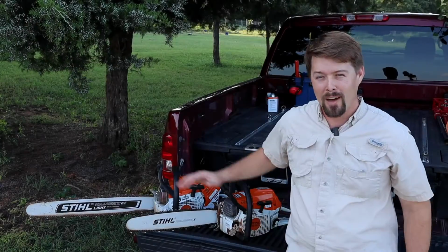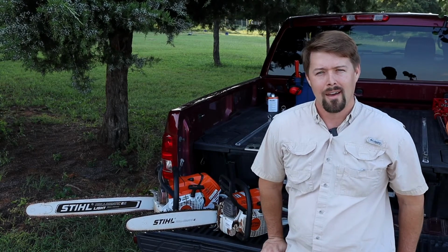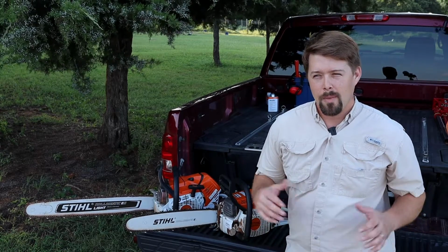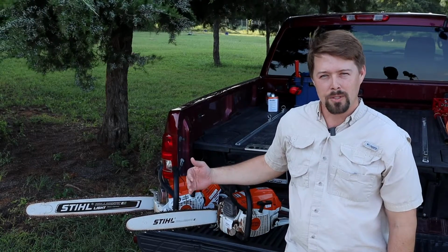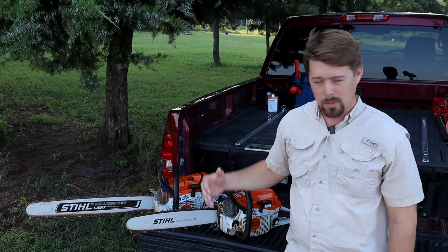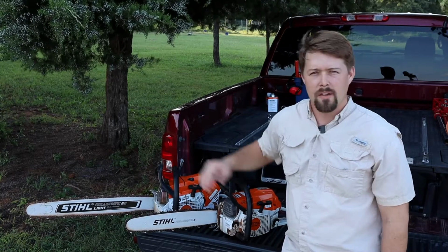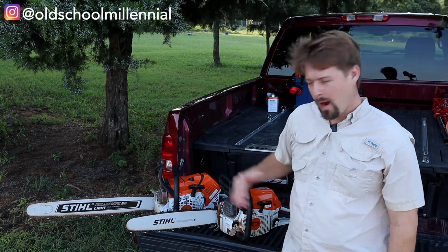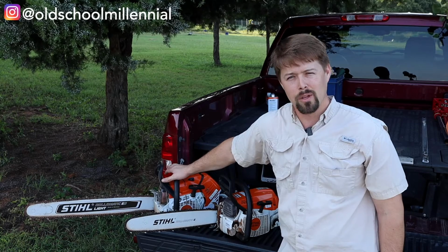Now guys, I know the 500i blows the 261 away in terms of power and torque, all of that. I understand that. The main reason I want to run these two against each other is that these are two very popular saws and they have great power to weight ratios. Both of them do. The 261 weighs in at 10.8 pounds, the 500i at 13.6 pounds. Both of them very powerful. This one comes in at 4 horsepower, but the 500i really blows it out of the water.